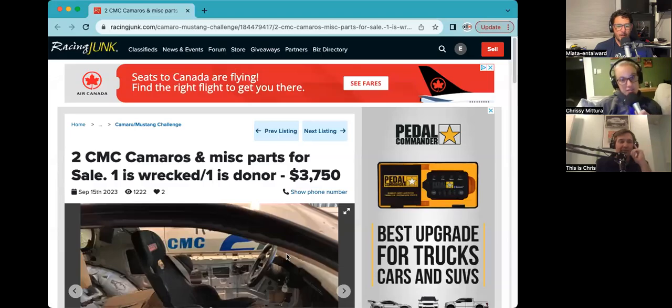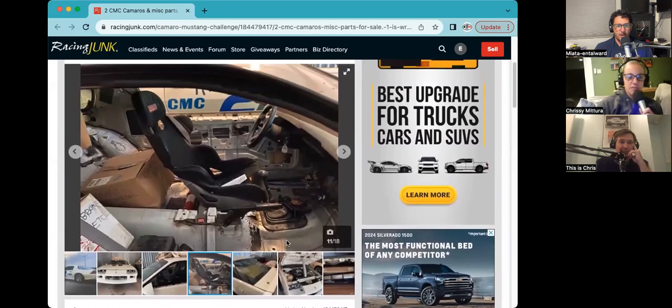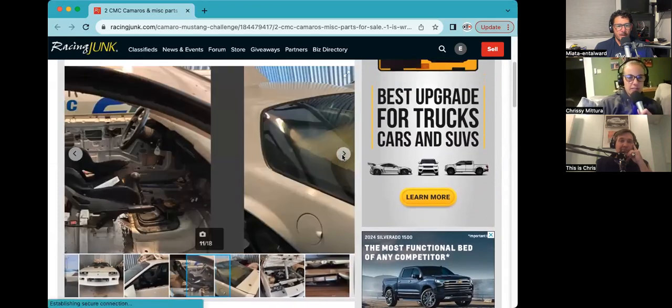America. You know what's more American than a dang old Camaro? Two dang old Camaros. RacingJunk has a Camaro Mustang Challenge car build, then totaled at Road America. Then another clean Camaro was purchased before removing all its doors. This is your new winter project. It's got 18 pictures because they're pros. It's in Virginia. Ooh, it's close. And it can be yours for $3,750.